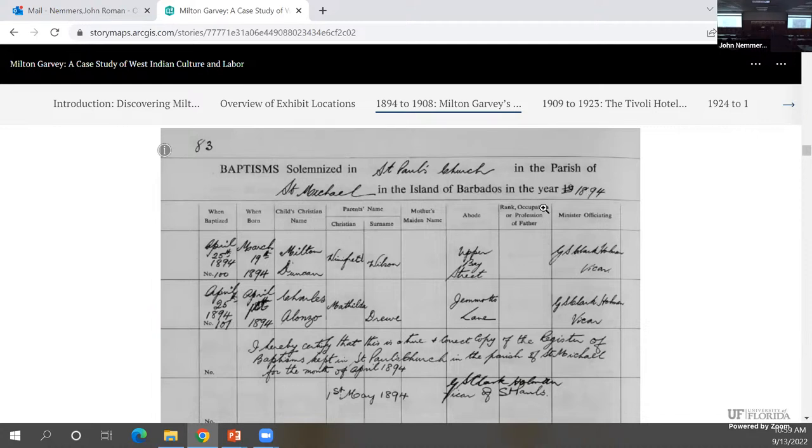So we know that his mother, Winifred, worked as a laundress, and we theorize that she probably worked in a similar occupation in Panama. Winifred and Milton migrated in 1908 when Milton was 14, and these are some of the only tangible facts that we know about Milton's early life.